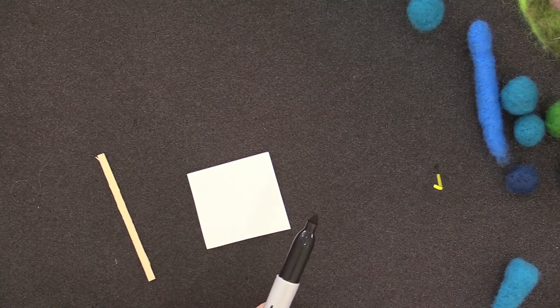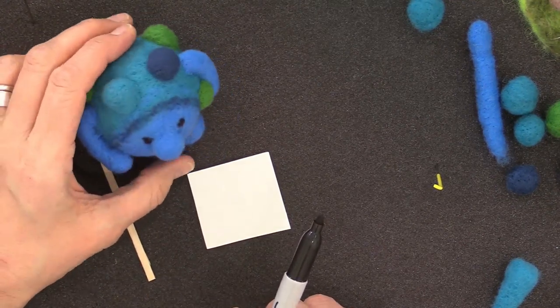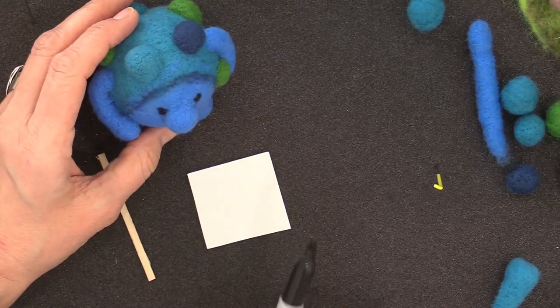So Debbie asks again, do I need to worry about it getting wet? Don't go floating it in the bathtub. He should be up on a shelf somewhere or on a mirror. But if he gets a little bit of moisture, he's going to be okay.